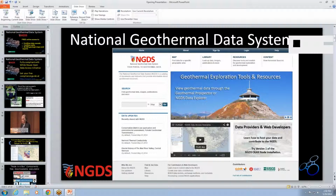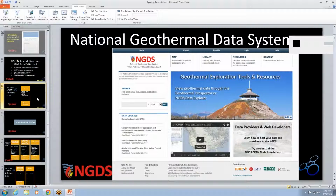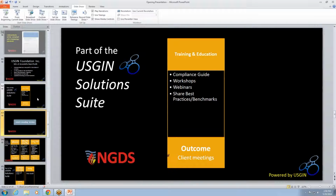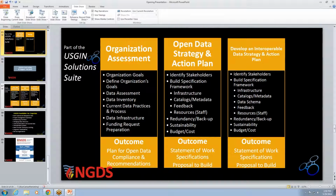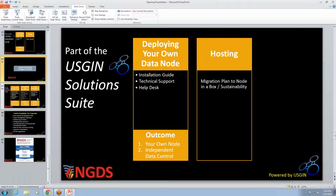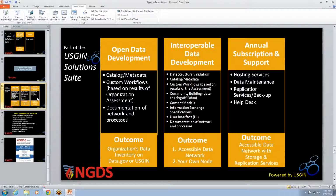Oh, well, yeah, we're working on that. Now, one of the things that we skipped on our presentation due to timing was some of the items that we've been working on in terms of development of services that USGen can provide, including training and education on open data compliance. Now we've got a data assessment, as well as a data strategy for interoperability and general data sharing, and then we've got our own consulting services associated with deploying a node, hosting a node, developing plans for different organizations, having the actual data, again, interoperable. But yeah, it sounds good on paper to have these plans, but to actually go out and get clients and get funding, that's what we're working on.